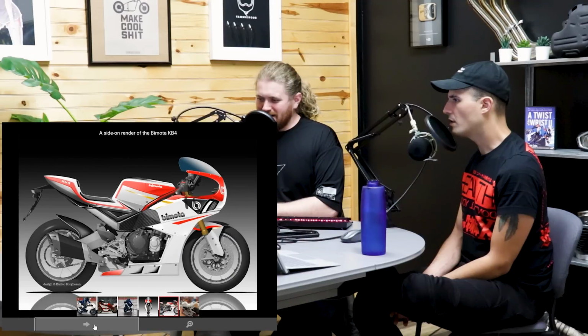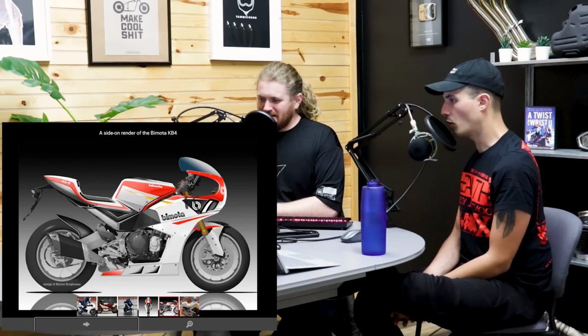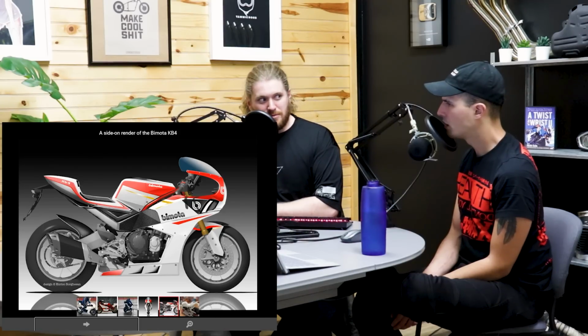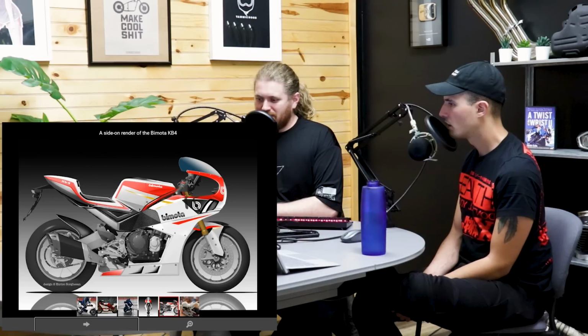This is the KB4 they want to make. So it has a more normal suspension setup, not the crazy double swing arm thing that Bimota normally does, right? That probably will make this slightly more acquirable for a normal human being. Yeah, definitely. Because the Bimota Tesi H2 is like a $60,000, $70,000 motorcycle. Yeah. I mean, that's crazy.